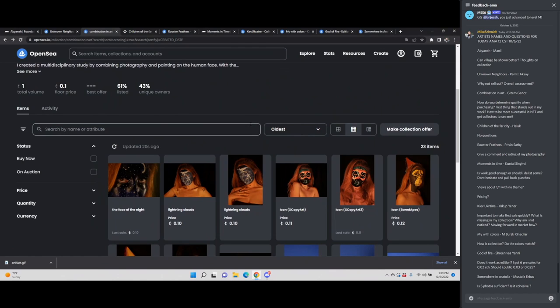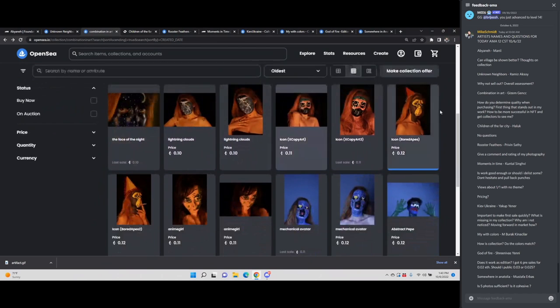So the questions are, how do you determine quality when purchasing? For me, I determine quality basically by whether I'm emotionally connected to something. Sometimes I'm not emotionally connected when I buy it, just because I love the aesthetics, geometry, and how the composition falls into place too. I guess that's how I determine quality when purchasing. I have to feel something from it.